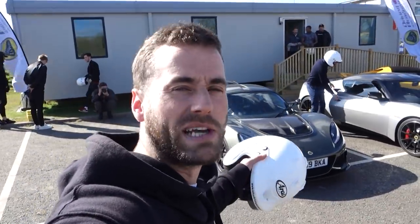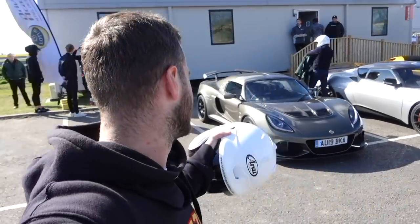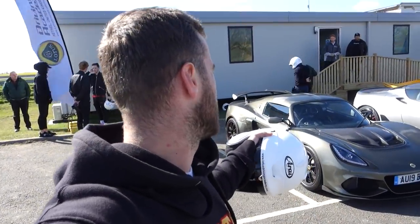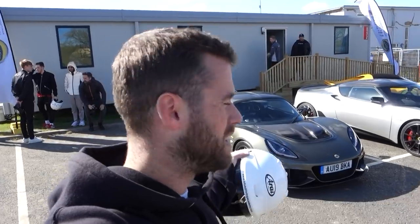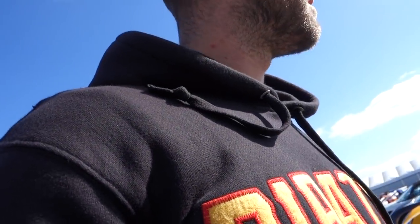All the others today have been buzzing about the Exige, saying it's probably the best thing they've driven all day. And I'm quite excited to get in it. It is 410 brake horsepower. It's got a V6 in it. It's supercharged. Hold on. Is it a V6 supercharged? Am I lying? Yeah? Oh, I got that right.